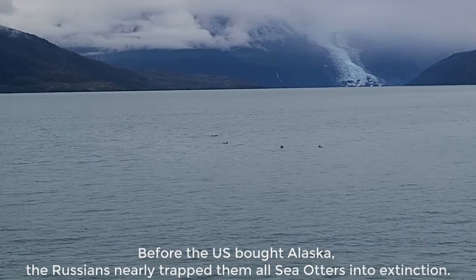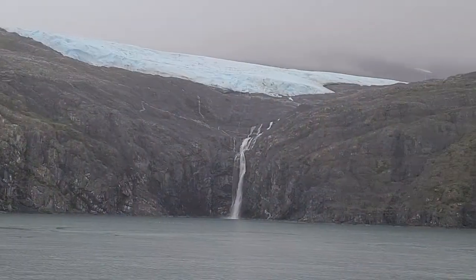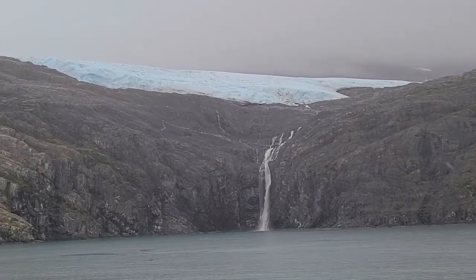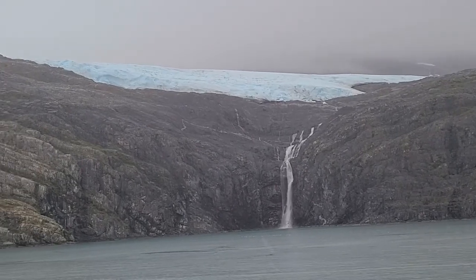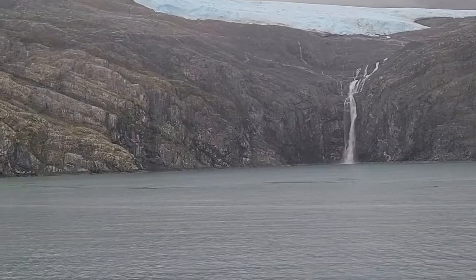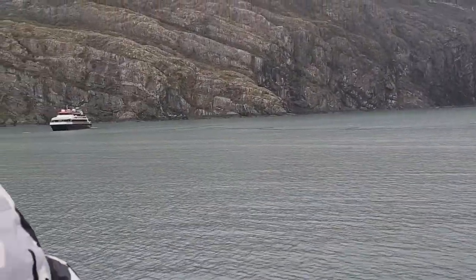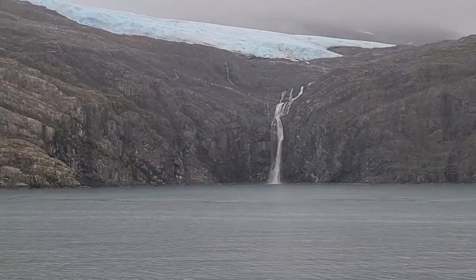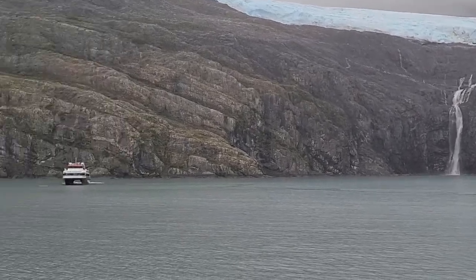They say they take off sometimes when we get too close to them. Another glacier up there. As it melts, it creates this waterfall. Pretty awesome. Another boat out there. Still in the Prince William Sound near Whittier, Alaska.